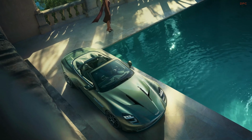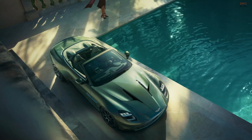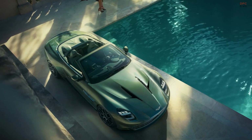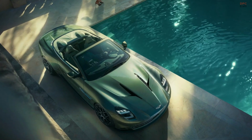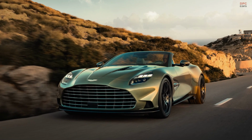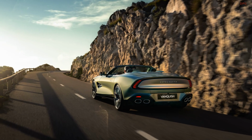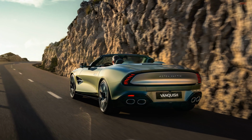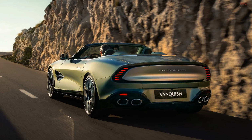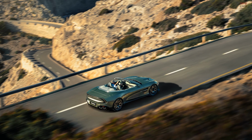Some say removing the roof from a performance car compromises its dynamics, but when the car in question is a V12 Aston Martin Vanquish, it is hard to argue against having the wind in your hair. The 2026 Aston Martin Vanquish Volante brings open-top grand touring to a whole new level without sacrificing the power and prestige of its coupe sibling.